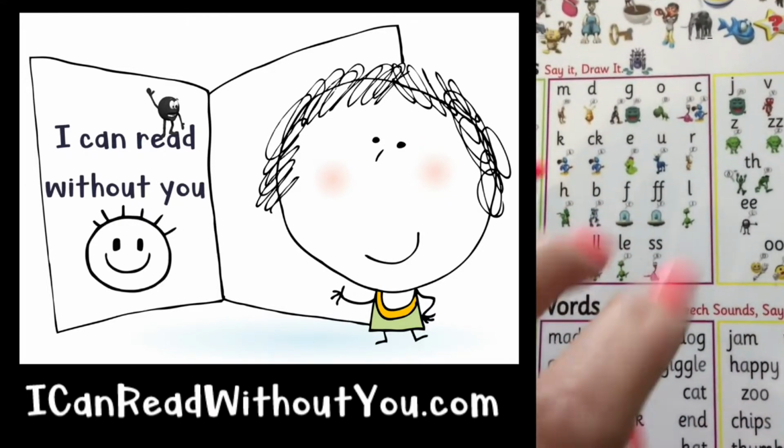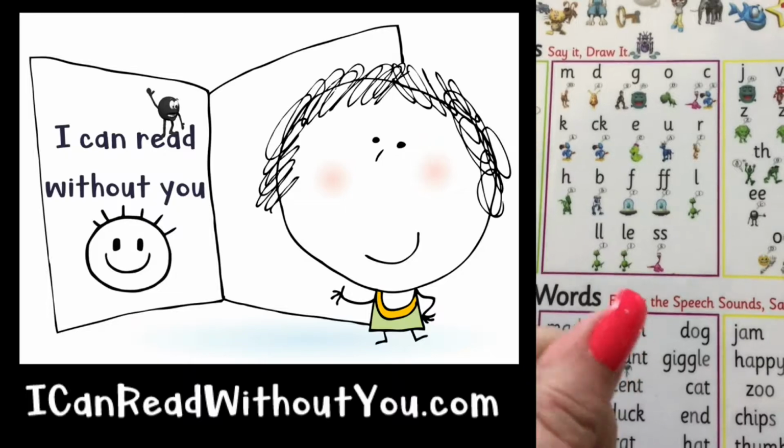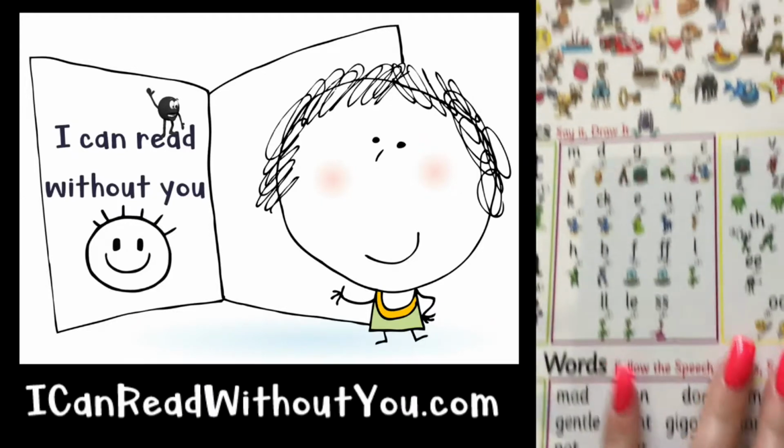Oh, look, my nails are kind of pinky red today, aren't they? I thought I'd fancied a change.